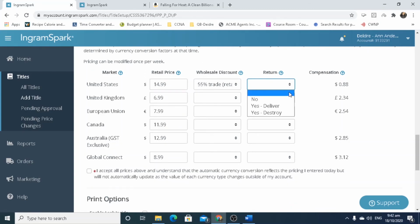Now the return column. A lot of bookstores, especially if you're new, want to know that if they go out on a limb and order your book, they can return it if it's not sold. Sort of like a consignment type of deal. So they have that freedom to return your book if it's not sold. If you don't want to do that, if you want all sales to be final, go ahead and click no. But as I said, if you're new to the industry and you're not really popular, most bookstores want to know they can return your book.